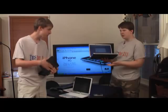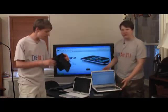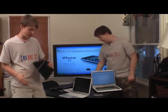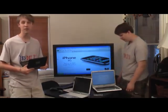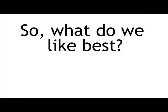This laptop's probably 2 pounds, approximately. This is lighter, but this I could just throw in a bag and run with. But this you're not going to fit in your pocket at the same time. So overall, it depends on what you're doing. Hopefully, we've given you a good idea of what's possible with your mobile computer.